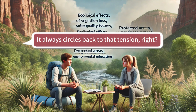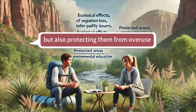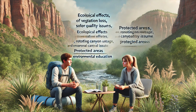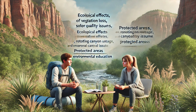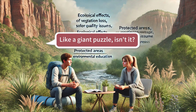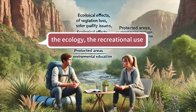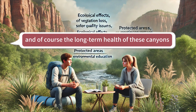It always circles back to that tension, right? Yeah. Allowing people to experience these amazing landscapes, but also protecting them from overuse. It's a tough balance to strike. No easy answers. But what I find encouraging is that people are actually trying to find solutions. Like all these different approaches, the research, the education programs, it shows a real commitment to figuring this out. Like a giant puzzle, isn't it? Trying to piece together all the different factors, the ecology, the recreational use, the cultural significance, and of course, the long-term health of these canyons.